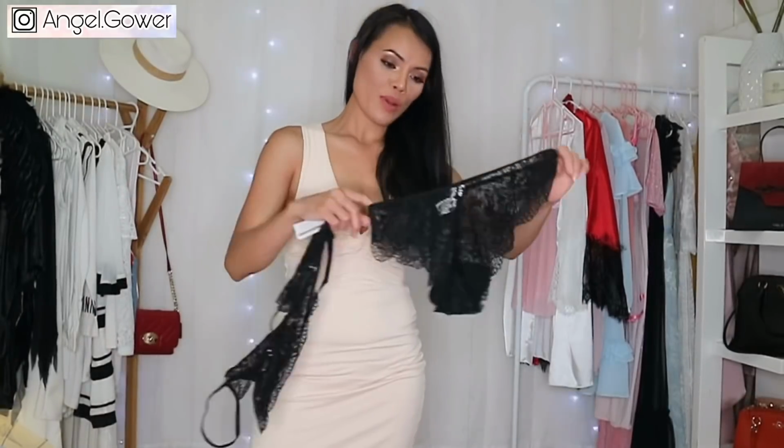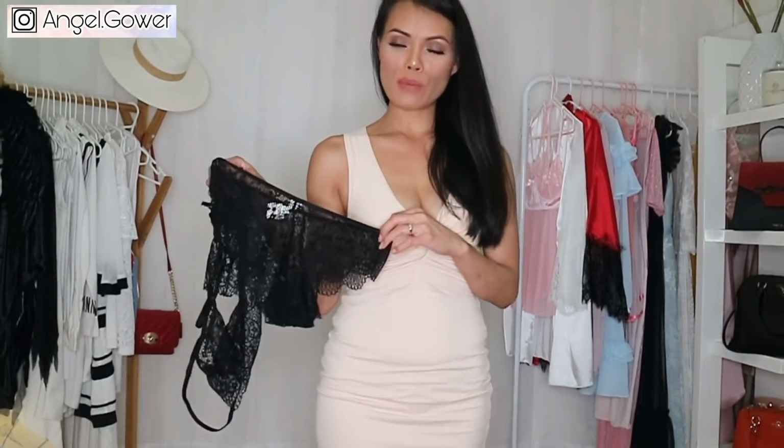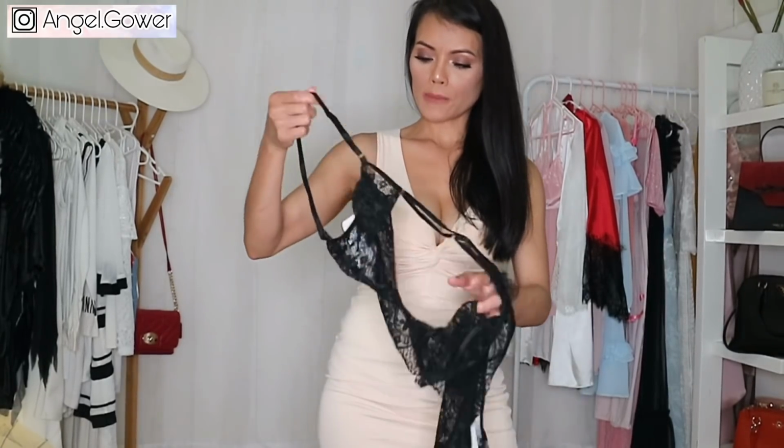Okay, so the next one is this. Oh my god, I love this one. I love this one on the model. On the model, it looks really good because she has a really long torso, and this one looks really good on her. I don't know if this is gonna look good on me. Wish me luck.